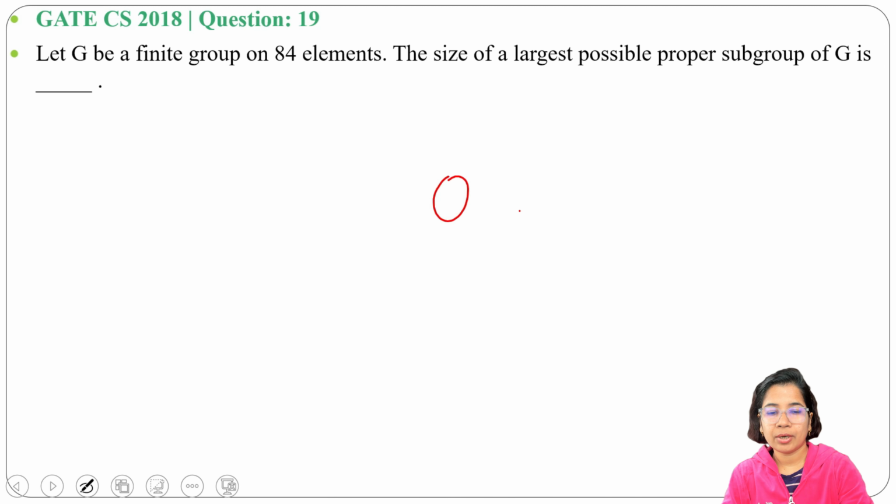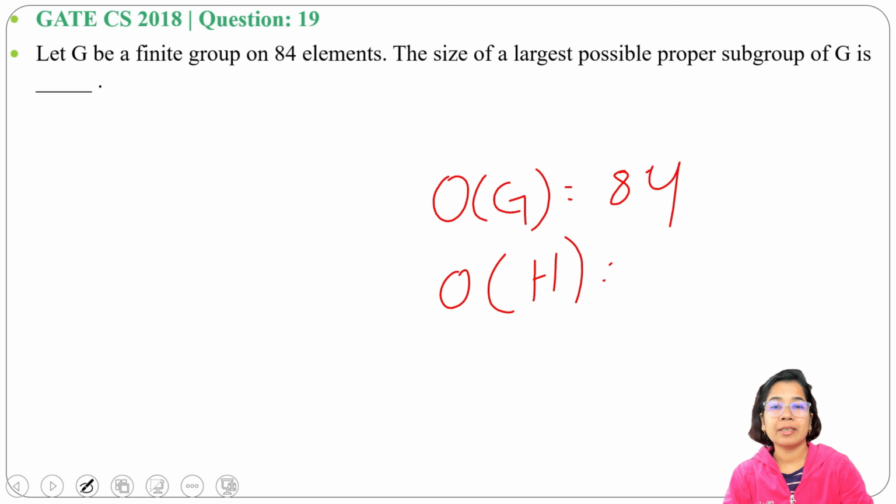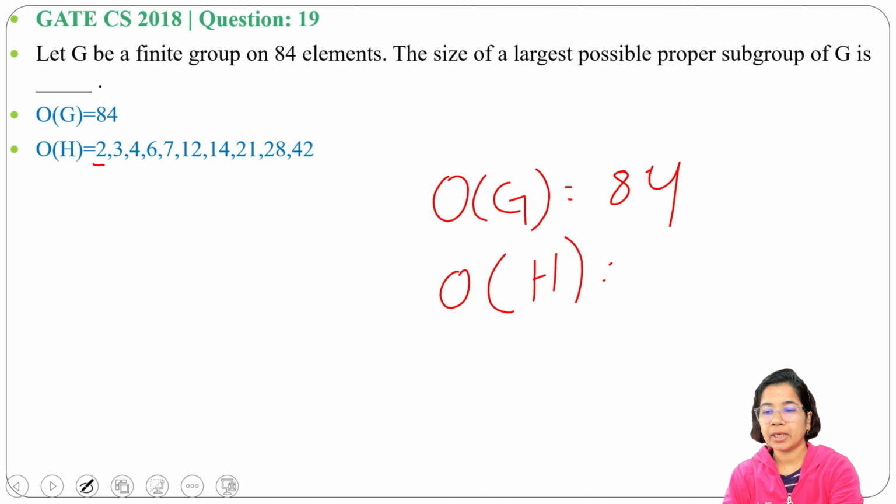So here the order of the group given is 84, and the order of H, a proper subgroup, must divide 84. So it cannot be 1 or 84. Other than 1 and 84, it can be 2, 3, 4, 6, 7, 12, 14, 21, 28, 42. These are the numbers which divide 84.